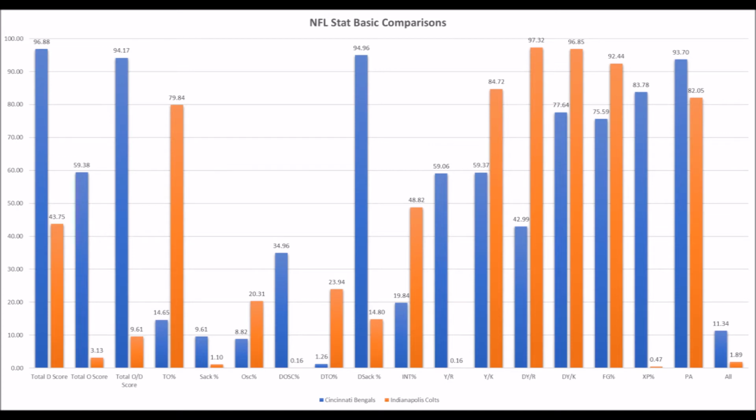The Bengals also have a better sack percentage than the Colts. The Colts sack percentage score, which is basically how often you get sacks on each drive, the Colts have a 14.80 when it comes to that, whereas the Bengals have a 94.96.